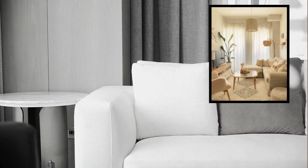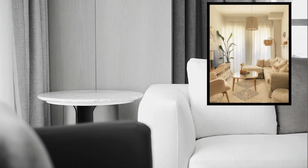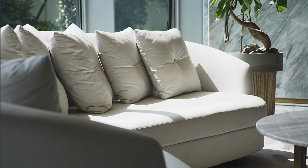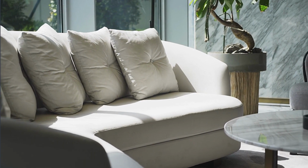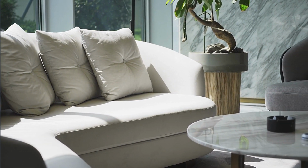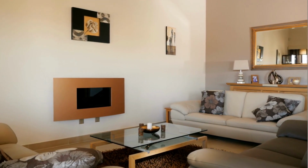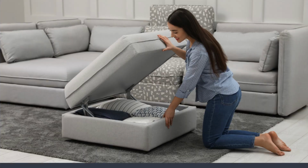For a smaller living room, use space smartly so that your living room feels open, functional, and comfortable. Instead of pushing all your furniture against the walls, try pulling it away slightly. This simple trick can create a sense of space and make your room look and feel more inviting. Use multifunctional furniture to make the room feel larger, and that also breaks the monotony.